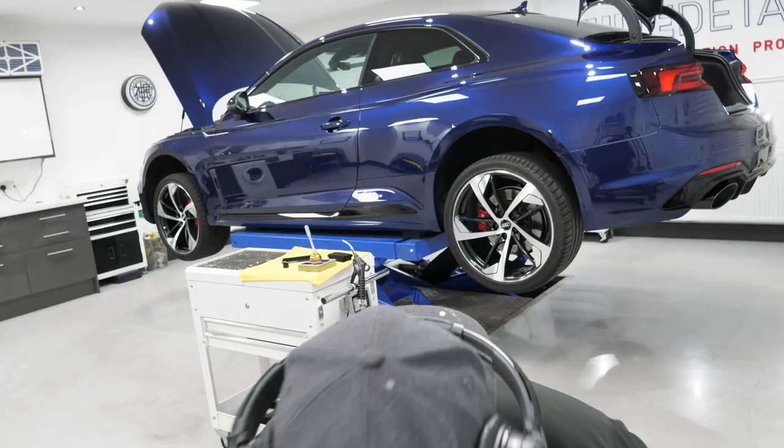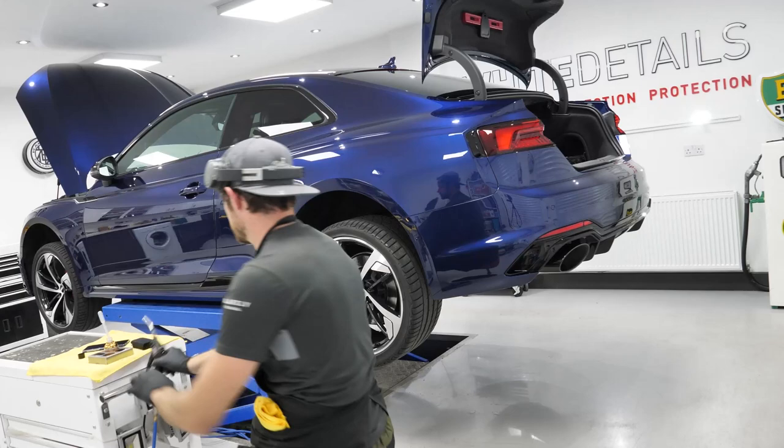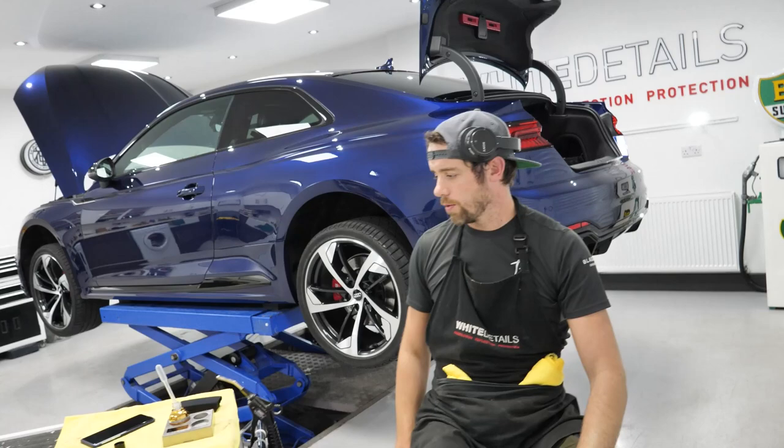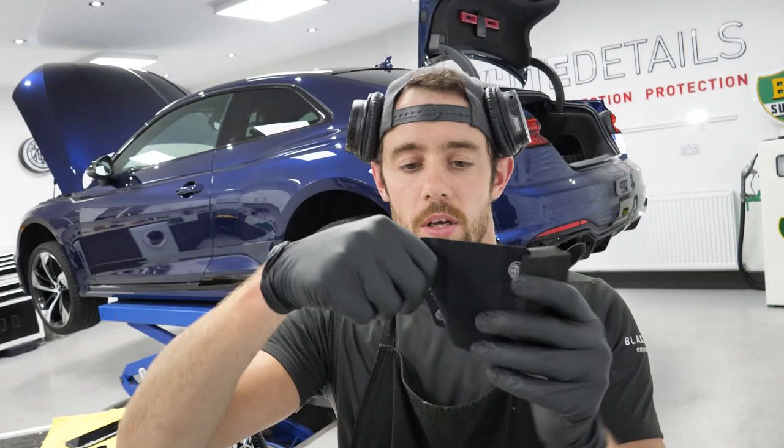Coating's gone pretty well, to be honest. Last but not least, the final area to coat is the gloss black diffuser section. The block and suede, as good as it is for the flat panels, the sides, and parts of the bumper.